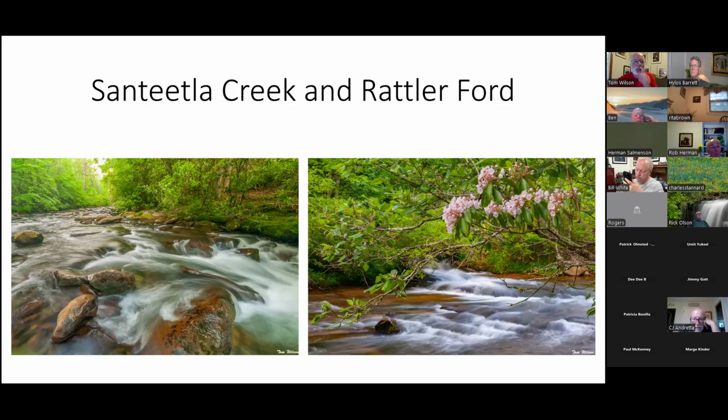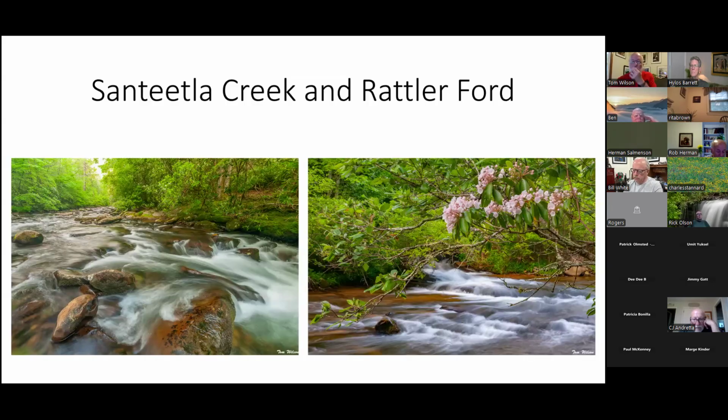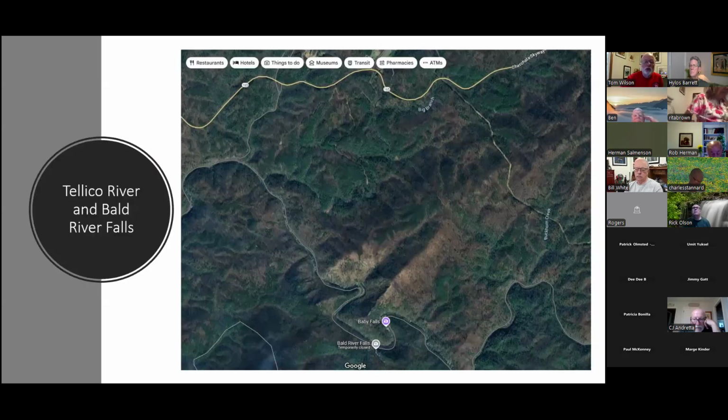And then right nearby that area is Santeetlah Creek. So the creek going through Joyce Kilmer is Little Santeetlah Creek that then joins up with Santeetlah Creek down below the Memorial Forest and Rattler Ford. So these are just some images from Santeetlah Creek, and Rattler Ford is a campground right across from the entrance road to Joyce Kilmer Memorial Forest.